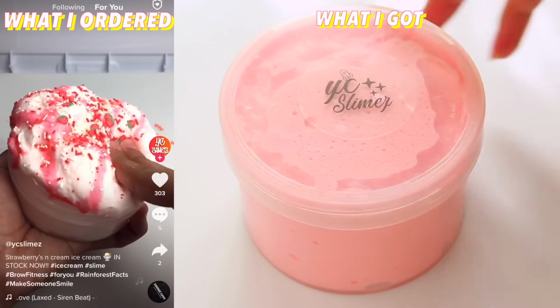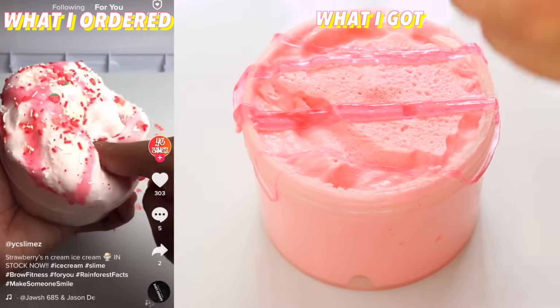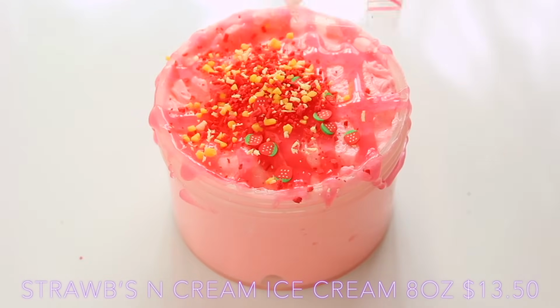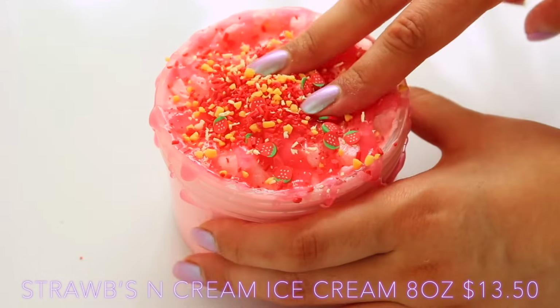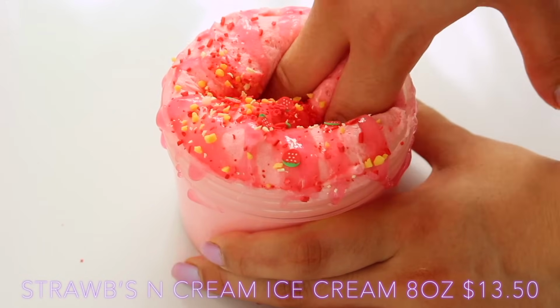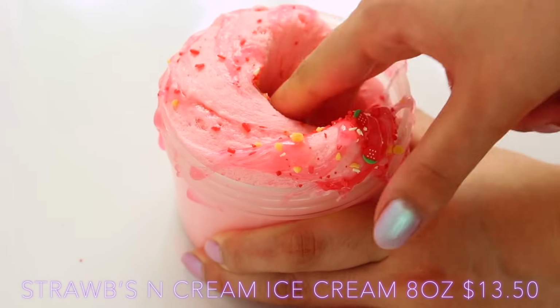I was so excited to try the next shot because this is a relatively small one, but the slimes looked amazing. So the first difference I noticed was that this is a slightly darker colour in real life, which I didn't mind at all. I actually think it went a lot better with it. And the scent of this was amazing. It's called Strawberries and Cream, and it smells exactly like that. It isn't an artificial strawberry scent, it's more like a strawberry cheesecake scent.